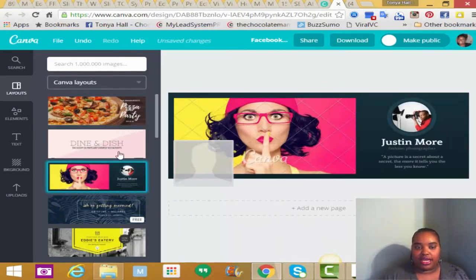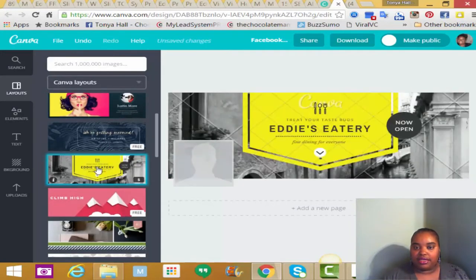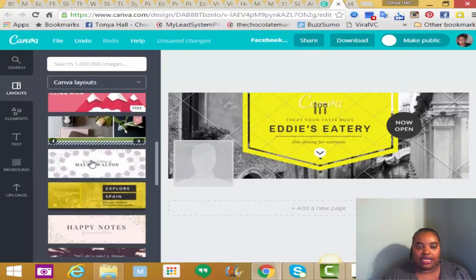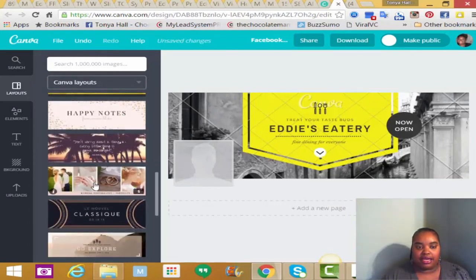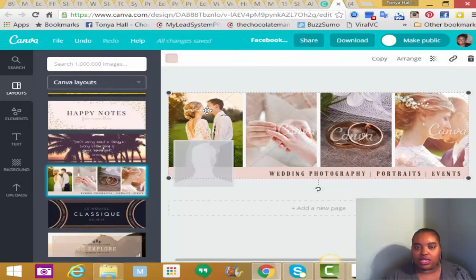See, just one little click. I click this button. Bam. And it has a whole new picture on it. So let's try it again. This is Eddie's eatery, and it's just showing you how quickly you can change it over. Let's say I am a wedding business or wedding photographer, as this one is right here, which is super fantastic. Very quickly, you can make your pages look incredible.